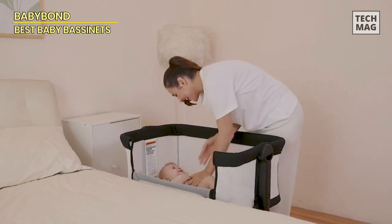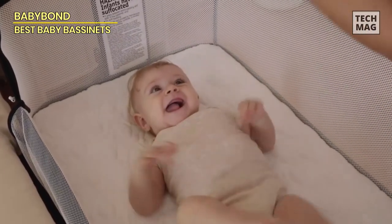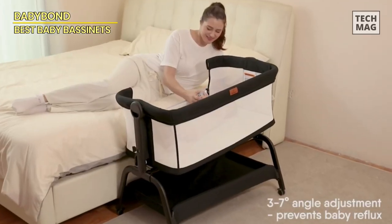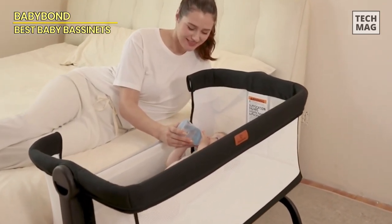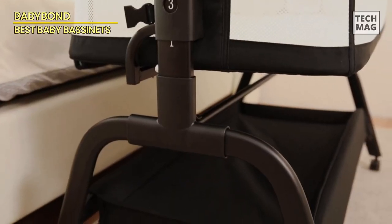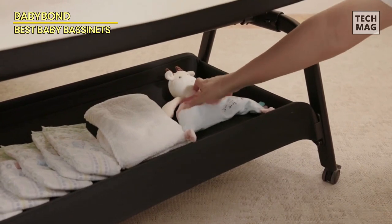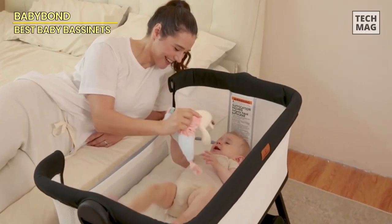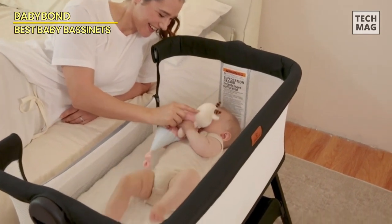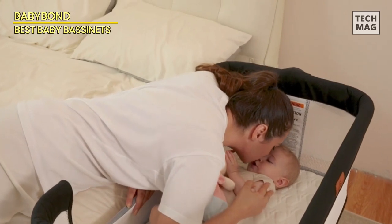Now, let's talk comfort. The BabyBond comes with a super soft mattress and a washable sheet. That means you can easily keep things clean and cozy for your little bundle of joy. But wait, there's more. Check out these 4-sided mesh walls. They're not just there for style. They promote excellent airflow, keeping your baby comfy and safe. So if you're looking for a bassinet that's versatile, comfy, and keeps your baby close, the BabyBond is definitely worth a look.